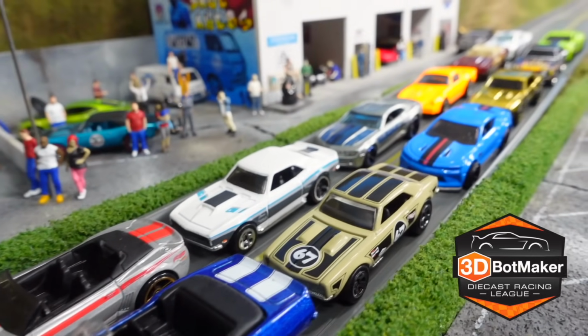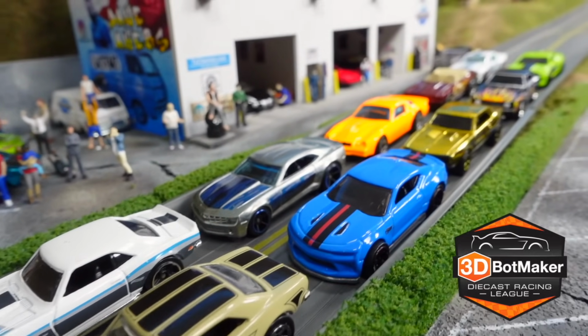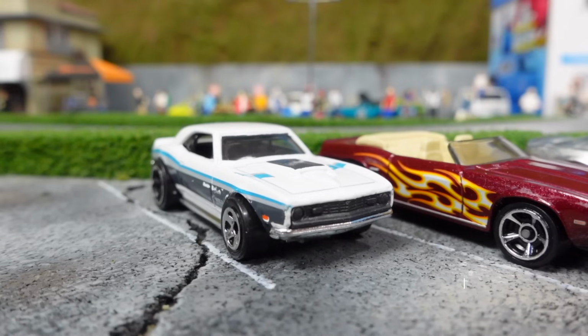Welcome back to the Camaro Summer Tournament. It's time to get started with groups 3 and 4. I'm ready, let's get it going.